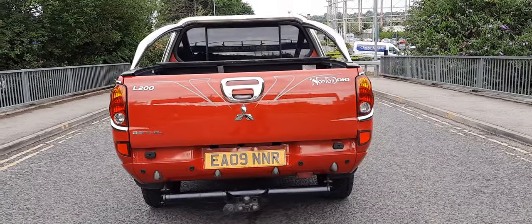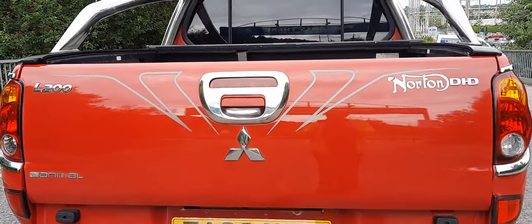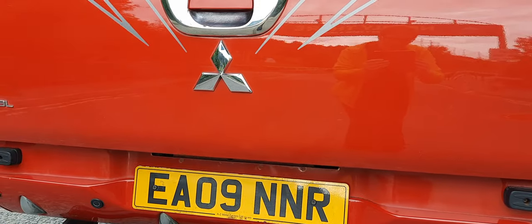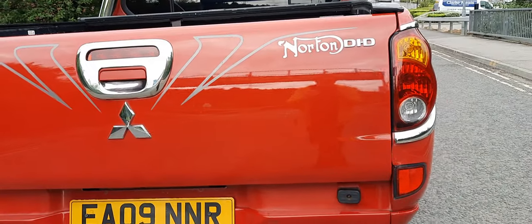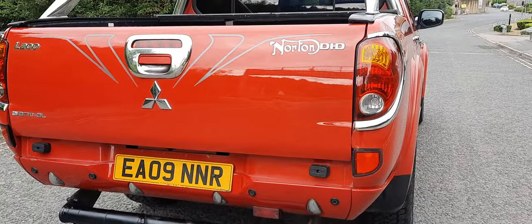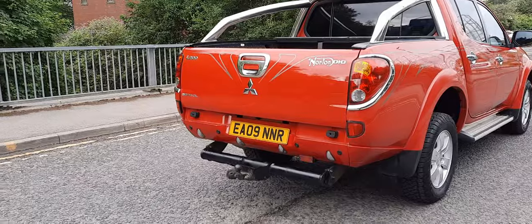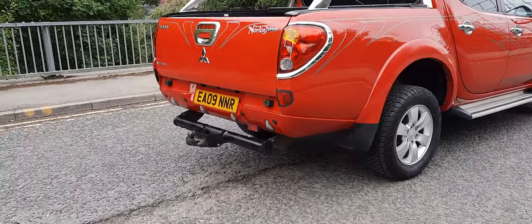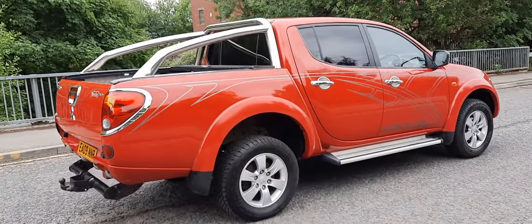So I did notice that there were a couple of marks on the rear tailgate and a little tiny ding. So try and get those in for you. I'll go like that, hopefully you can see it. And it has been touched in ever so slightly on that corner. Got a 7-pin tow bar. Little mark down at the bottom there, but again, I'm being ultra picky. It's stunning.